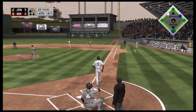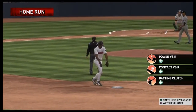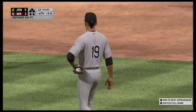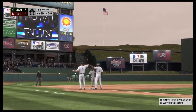This is driven to right, and no doubt about it, that one's way out of here. So it's a 3-run shot to straightaway right field. Home run number 3 here in the early going, and it's a 5-3 game now.